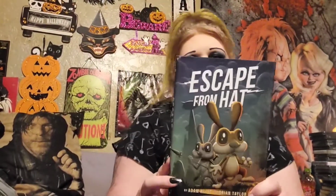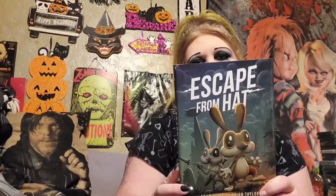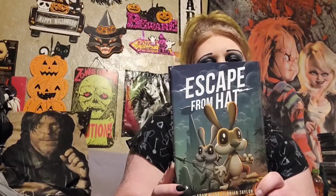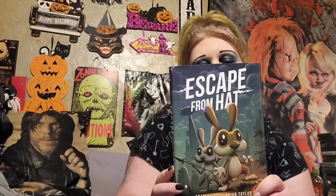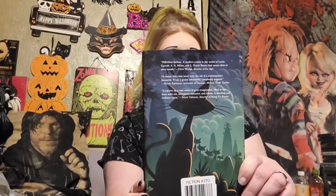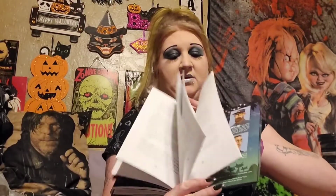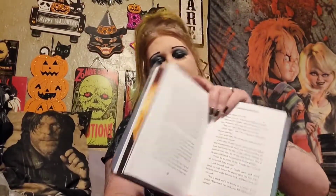And this one is Escape from Hat. I grabbed this one specifically because on the back it says effortless fantasy, a modern cousin to the works of Lewis Carroll. So, made me think of, you know, Mad Hatter and Alice in Wonderland and all that. Mostly because of that quote, and because of the title. But this one, it's not a comic book, but it does have a lot of illustrations in it. But, yeah, I don't know.